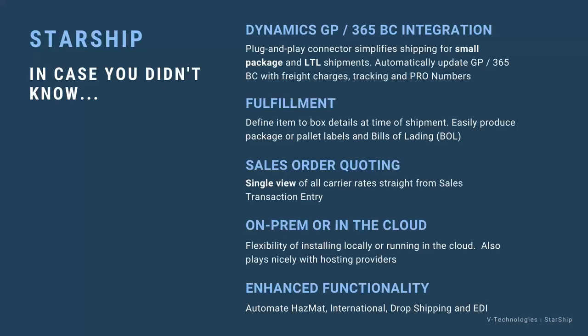StarShip now gives you the flexibility of both installing locally on-premise, or we now have a cloud offering with software as a service options as well. Either integration is available with both platforms of StarShip. And StarShip also gives you some additional advanced functionality on the shipping side with the ability to integrate line items coming out of the ERP. So with that, that can help you automate any commodity-based shipping with hazardous materials, dangerous goods, international drop shipments where you're shipping on behalf of other customers or different business units, and also the ability to streamline your EDI process for sending out ASNs.